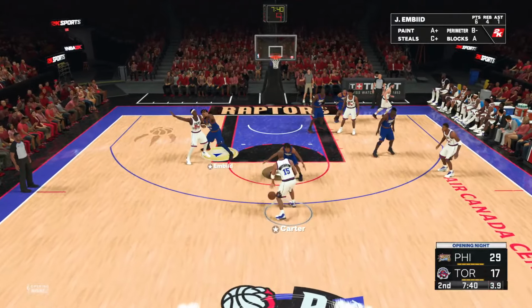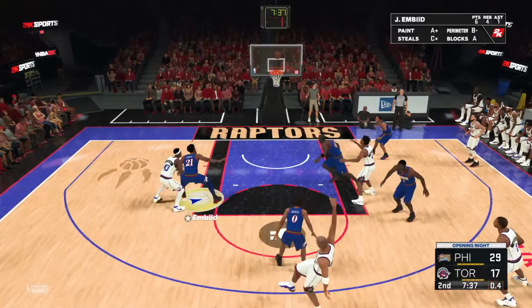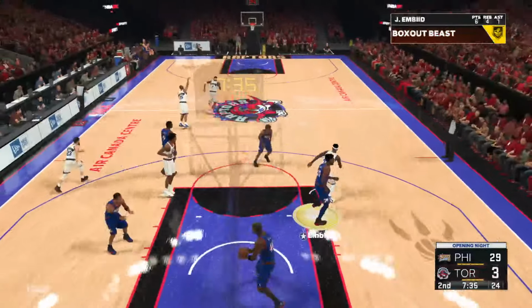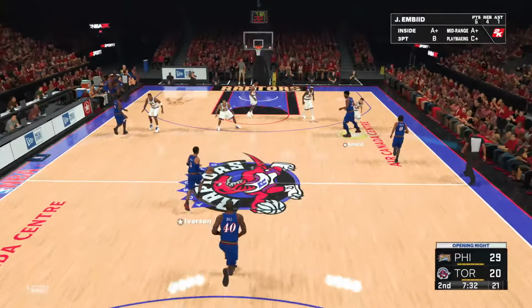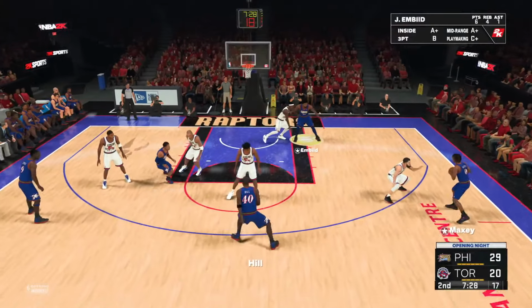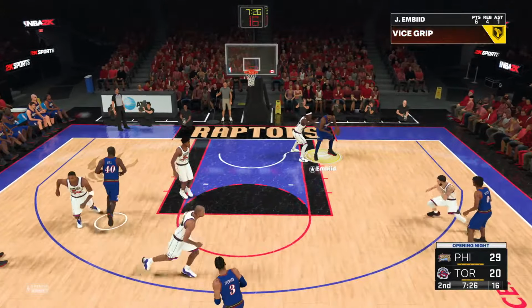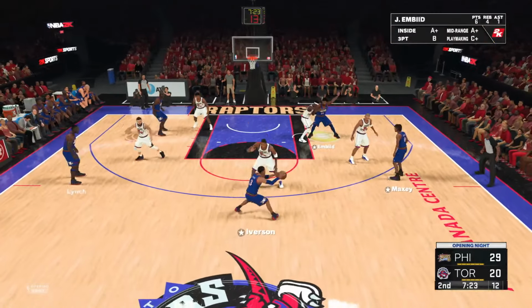Four on the shot clock. Kicks it to McGrady. From outside the arc, Vince Carter, the bucket on the assist by McGrady. Yeah, and you got to respect the size McGrady has. Easily seen over the defense there to spot the open man. Pass to Embiid. Back to Maxey. Here's Iverson.